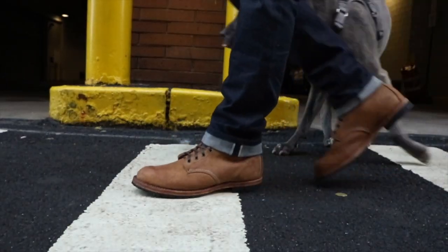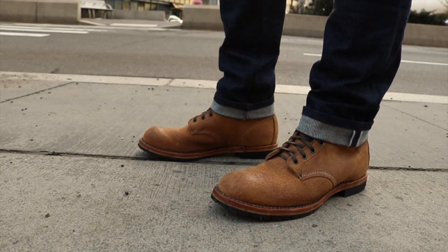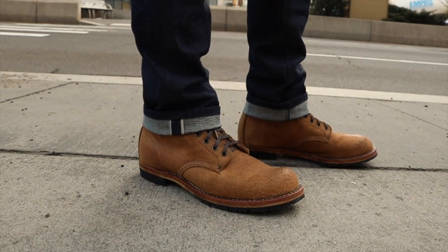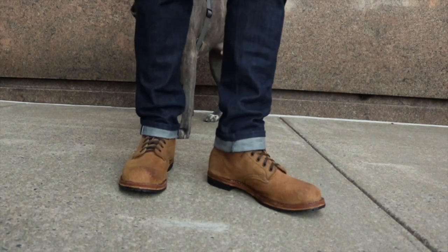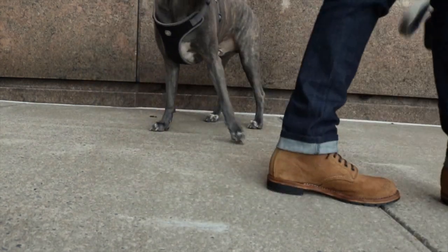Putting the Roshe outsole on these Blacksmiths, to me, just took them to a whole other level. If you look at that Vibram and then removing that, throwing on the Roshe, it's just awesome. And the best part about making a custom boot is that you will be the only one to have these. Unless someone else has done it, then there's two or three of you.